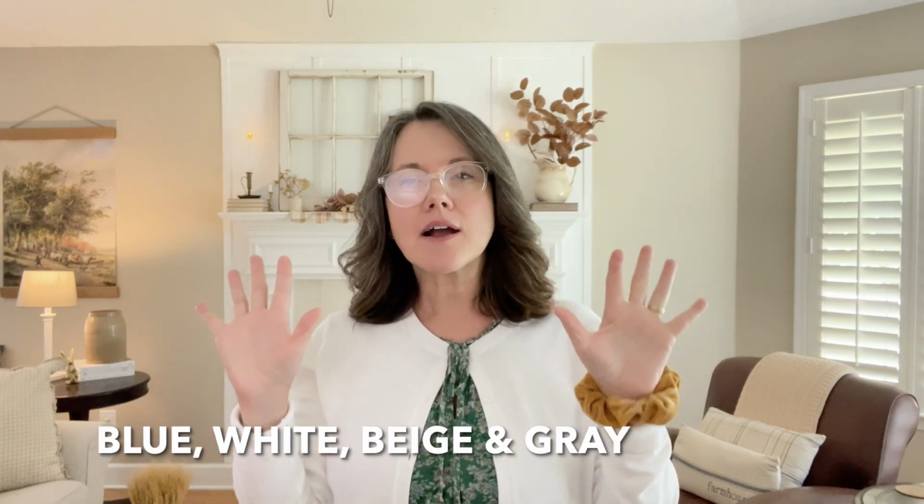So we're going to bring it to 4 sofa colors: blue, white, beige, and gray, because those are the most common sofa colors. Now on the beige one, think leather, okay? So if you have a brown sofa, the colors that we're going to talk about for your area rug will work for leather sofas. So we're going to start in my living room.